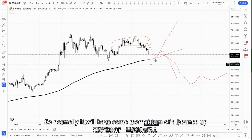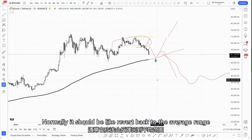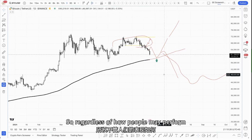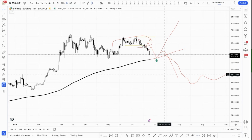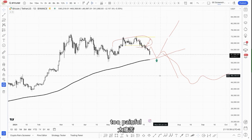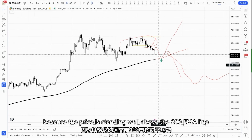So normally it will have some momentum of a bounce up, especially if you keep shorting so many times. Normally it should revert back to the average range, right? So regardless of how people may perform, if the price continues dropping, people get a bit fearful about everything. But really don't take it too seriously, too painfully, because we are still in the bull market, because the price is standing well above the 200 EMA line, right?